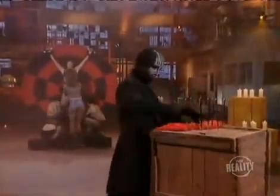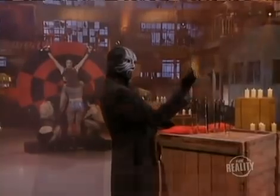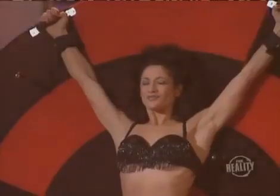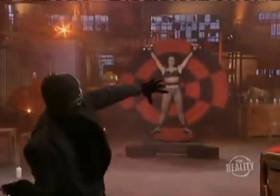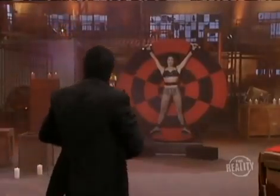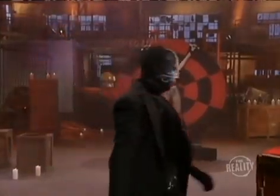How did he do it? Here are the secrets. First, he never really throws the daggers. That would be far too dangerous. While your eyes are glued to the target, he simply palms the daggers and drops them into a secret pocket inside his jacket. See? Magical custom tailoring.